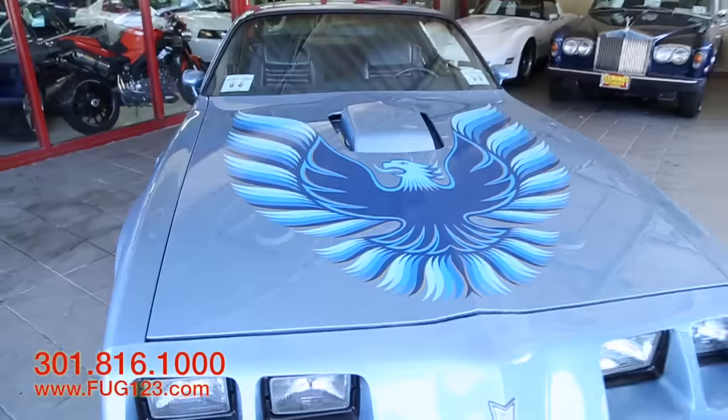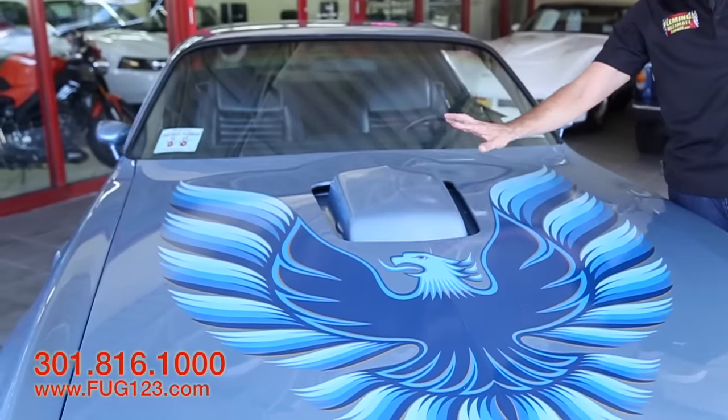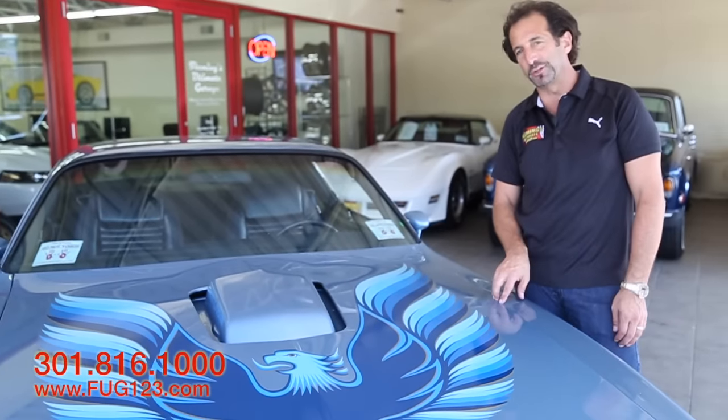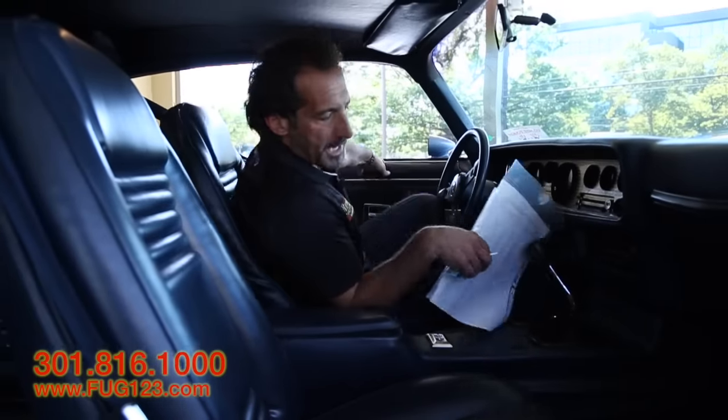All right, so that shaker hood right there, believe it or not, is bolted to the engine, and that's why it's called the shaker, because it idles with the engine and shakes with the engine like it's supposed to, and gives it that really performance kind of look to it. All right, so let's sit inside your new Trans Am.